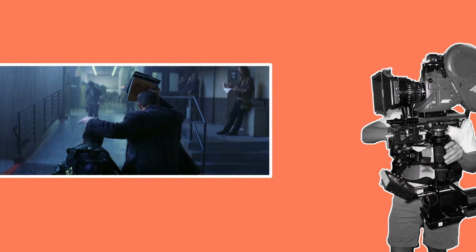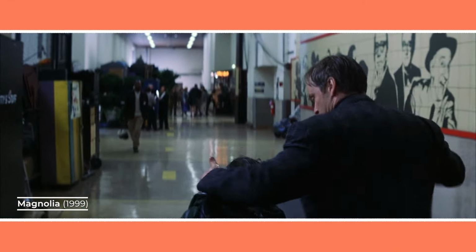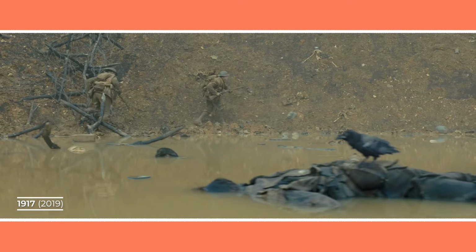The second and probably most common way of doing a long take is by employing camera movement. There are a wide variety of ways to do this, and it's very situational depending on the quality of the movement, the position of the camera, and what gear will be most practical for the operator and technicians.